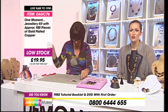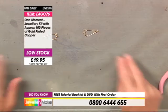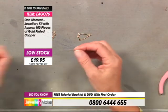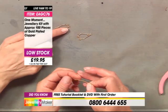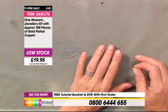Then we need to get a new mat. It's not very clean, is it, this one? Not very well used. I'm just going to move you ever so slightly there, Cherry, so you're not lost under the graphics, hun. Okay, there you go.